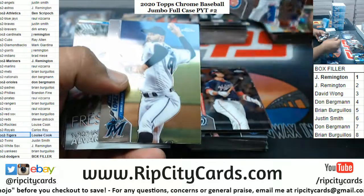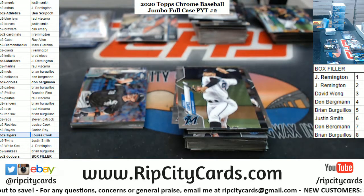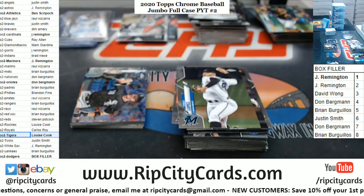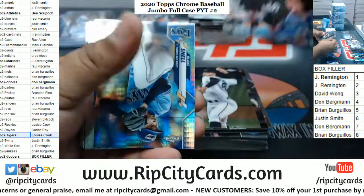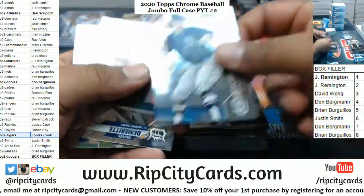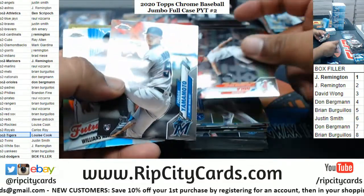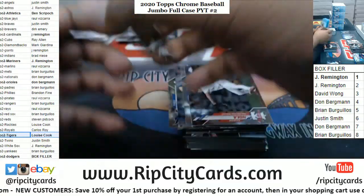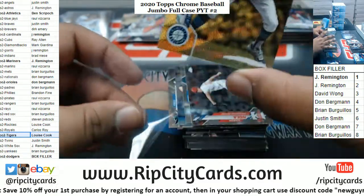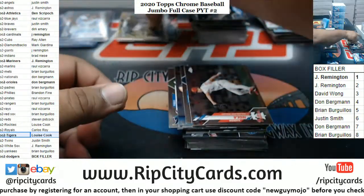A gold back there. Give me a second. Get my secret weapon here. We got D. Gordon, former Marlin, now with the Mariners, to 50.